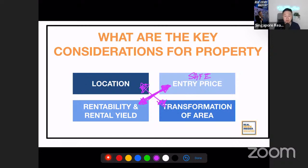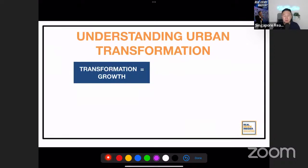Also, very important for location and your transformation of area. Because today you must understand transformation of area. If you don't understand this, you may be losing out on a huge opportunity that may be happening in your location just because you do not know about this information. So I want to share with you some of the urban transformation criteria, and I want to stress a lot, my friend. Today, if you are hoping for your property price to grow because you are staying in that area, hope is not a strategy, my friend.